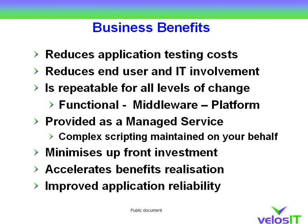Minimises upfront investment. In fact, it actually removes the upfront investment, and there's no software or hardware costs associated with it. And it also accelerates the benefits realization. We've had customers up and running on this within 4 weeks from the point that they've signed on the dotted line. Now that obviously depends on the demand that we've got from customers and our ability to resource it, but we have had customers up and running within 4 weeks. And one of the key points from my perspective is the improved application reliability, which is clearly a major benefit.